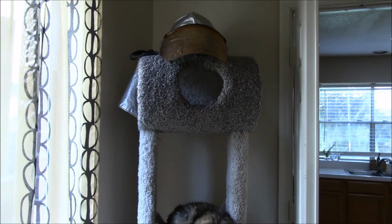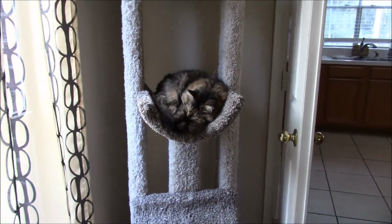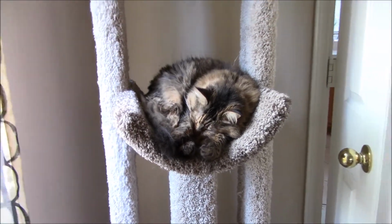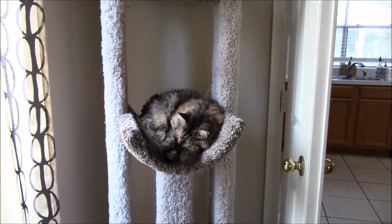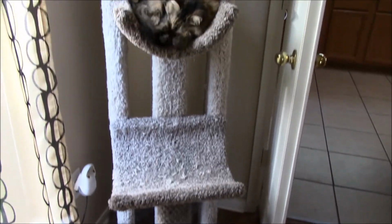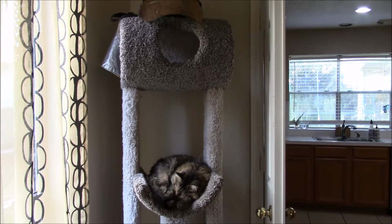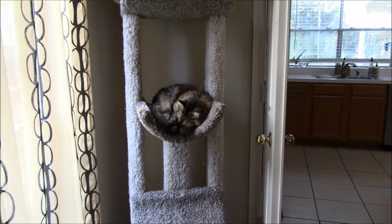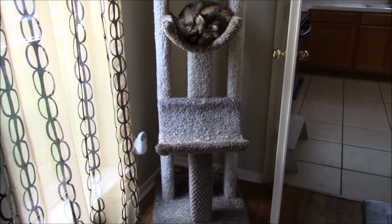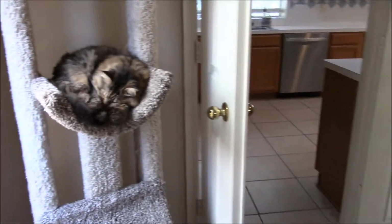So here is our cat tree from Costco, and Queen Lily is just basking in the sun right now. This is her favorite spot. It used to be my bed, but now she loves to be on this cat tree. And I could move it to another place, but I really like watching them when we're sitting down reading in here, or working on homework, or playing games and stuff like that. I just like being able to see the cats. I am letting my crazy cat lady out, exposed.